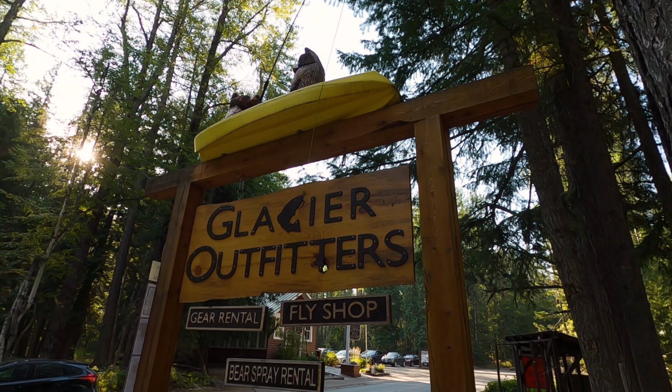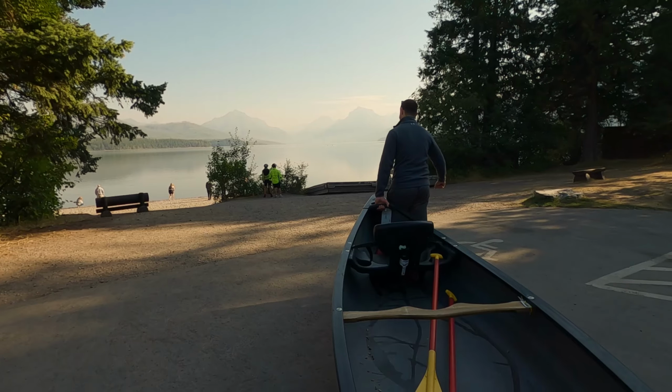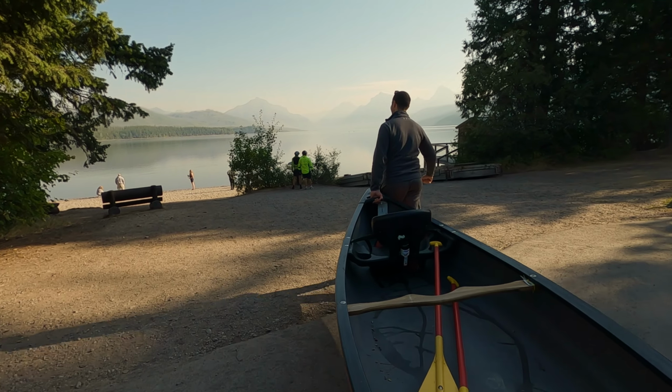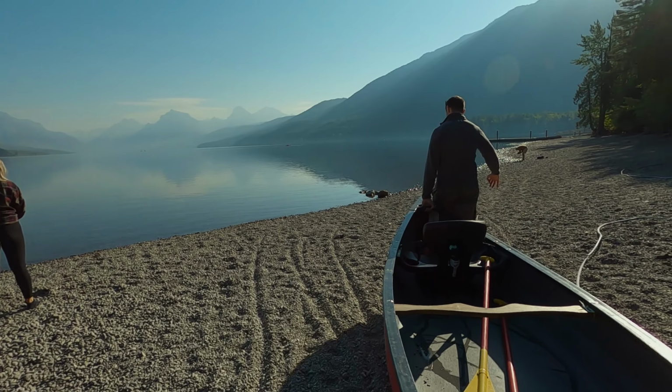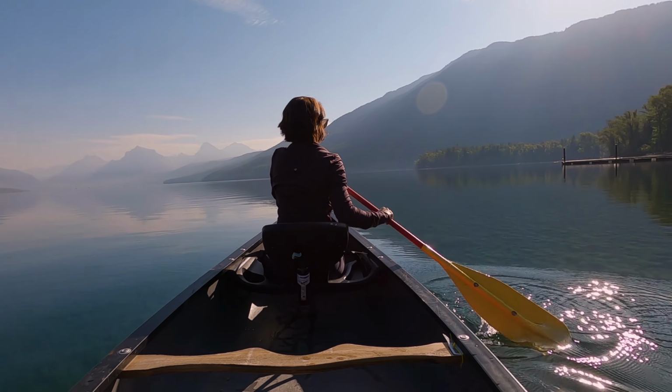Good morning, wanderers. We are in Glacier National Park at the south end of Lake McDonald. And we've got this canoe for the next 4 hours. We rented our canoe from Glacier Outfitters in Apgar Village, just a few blocks from the lakeshore. In no time, we launched, and we're soon enjoying the scenic beauty of this glacier lake.